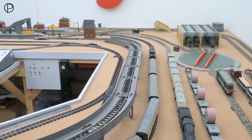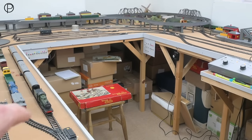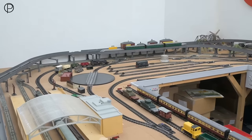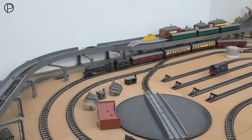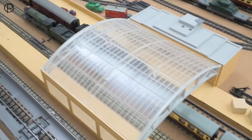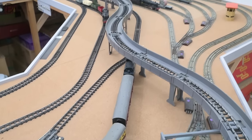So we are going to have a look at the RS7 set in a moment. You can just see I've got the set down here. I bought that just over a year ago. The models aren't perfect in it, but we'll have a look at that in a moment. Let's just have another run round with this. Let's see if we can get the Victoria coming through the station here. Charging through there.